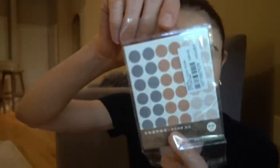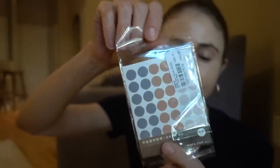Okay, then I also got these circle stickers for my planner. These are very functional for making lists and whatnot. Yeah, I've had this from Erin Condren. I haven't actually used it. My mom uses these, but it's like a little envelope and then you can adhere this to it and then you can put it on your coil. Then I thought these were adorable.